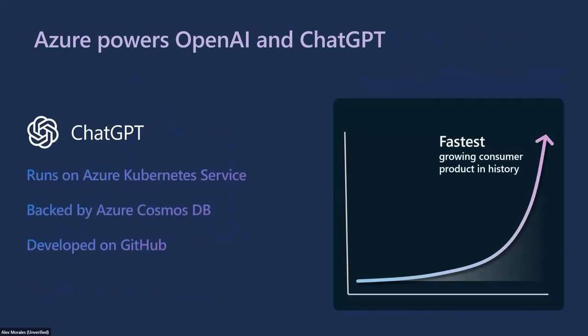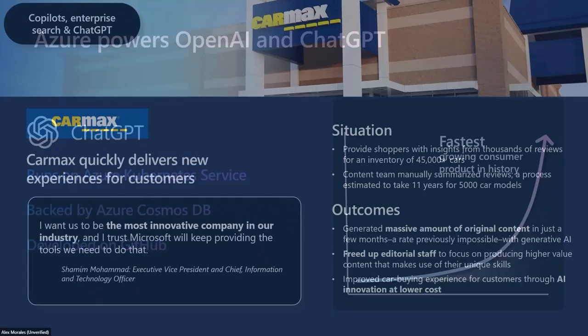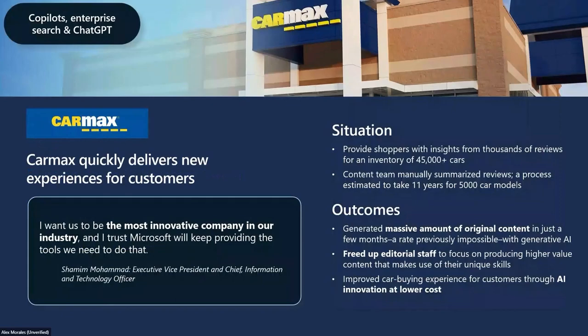If you didn't know, Azure powers OpenAI and GPT. ChatGPT runs on Azure Kubernetes Service. It is backed by Cosmos DB, and it was developed and it's maintained on GitHub. And as we all know, ChatGPT is one of the fastest consumer products in the industry.